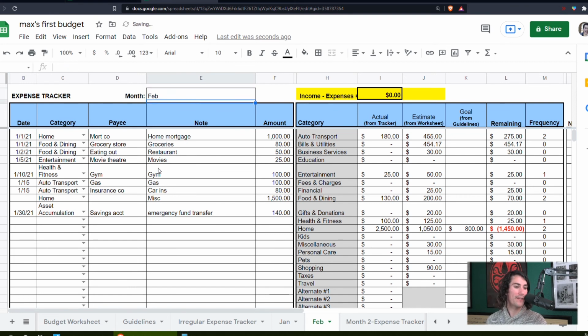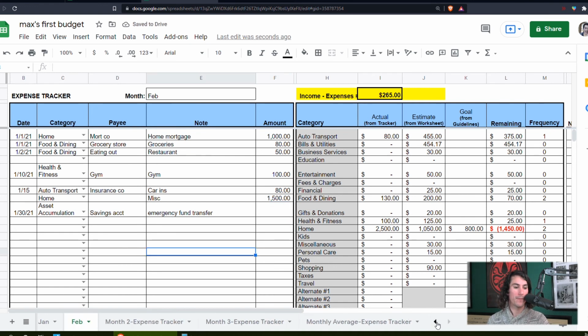And a lot of these are going to stay the same, like the gym. I'm probably not going to buy gas the exact same day, so I'll eliminate that one. But the gym membership, it's the same amount, same month every single time. All the ones that are recurring, you can keep there, and it makes it super simple. So you really only have to do the really tough work the first time. Then you can copy and duplicate things going forward. So that's how it is.